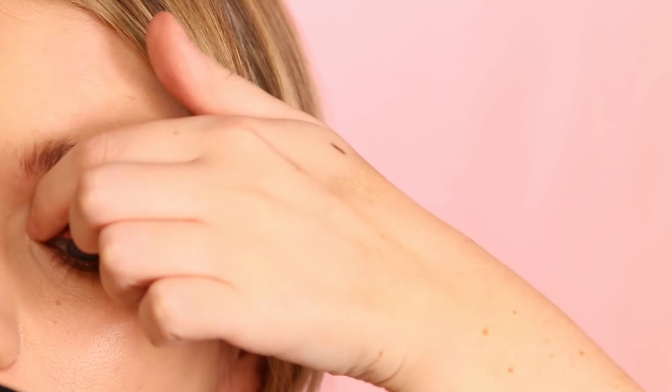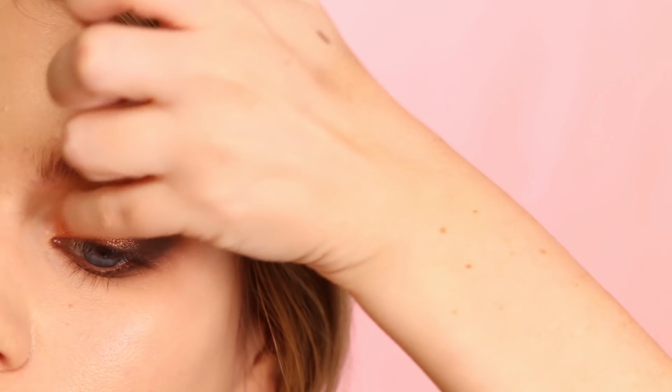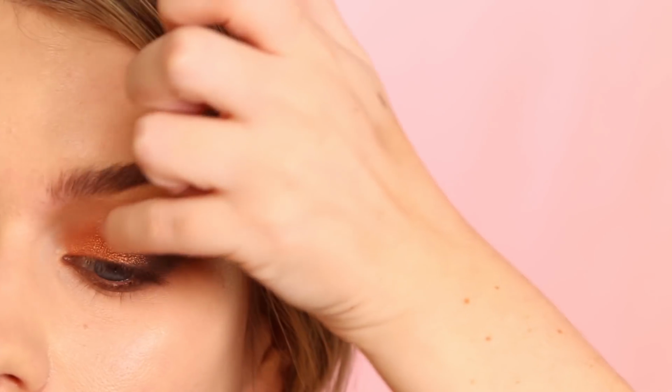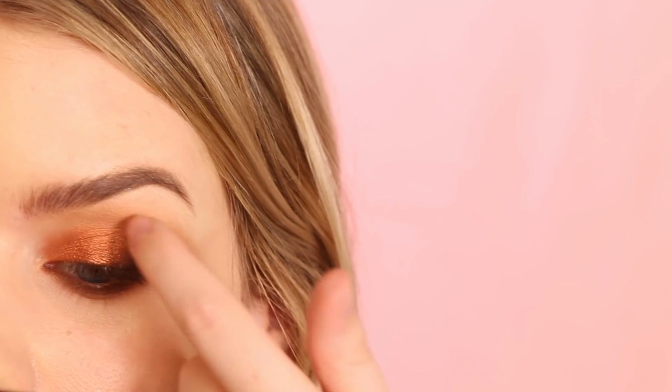Again, putting your finger down first where you want the heaviest deposit of color, and then I just kind of tap once I get to those outer edges to help blend it away. And you can also take a clean finger or a brush, whatever you're using, and blend out those edges. Don't worry about covering your liner, we can go over it again.